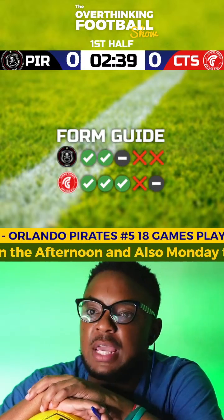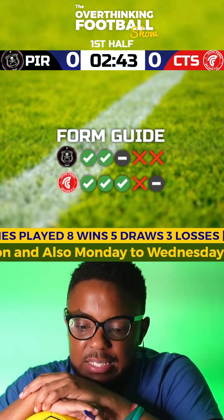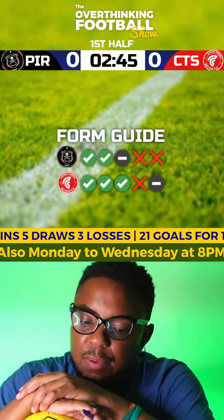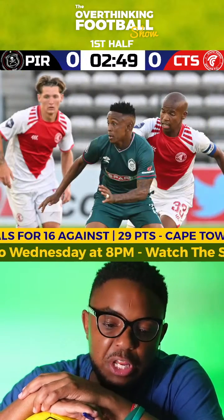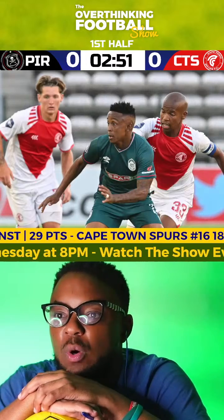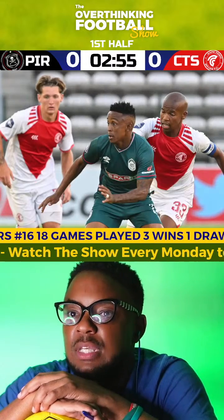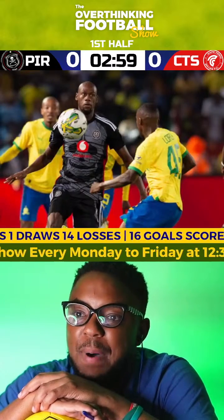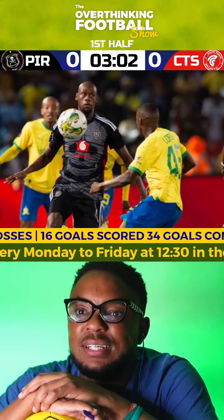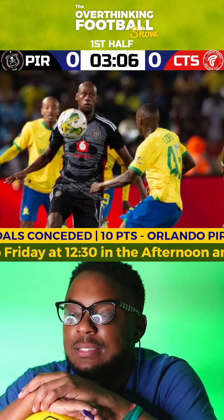In the last 5 games, Cape Town Spurs has won 3, lost 1, and drawn 1. That is how they're looking. In their most recent game, they beat TS Galaxy 2-0. Orlando Pirates, on the other hand, has 2 wins, a draw, and 2 losses, also winning their last 2 games. Last game being versus Polokwane. And of course, before that, Nedbank Cup action where Pirates demolished Crystal Lake in the Nedbank Cup 6-0.